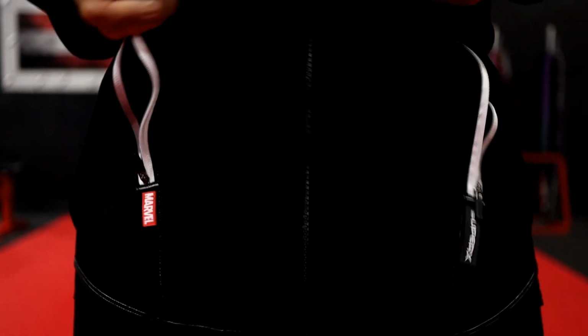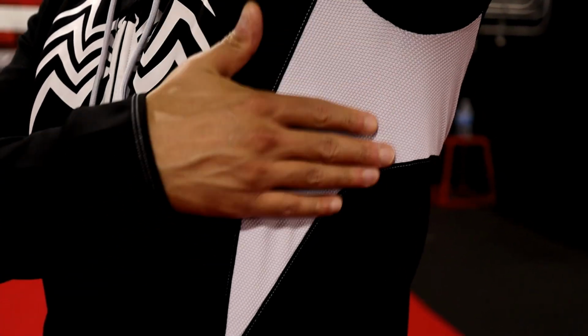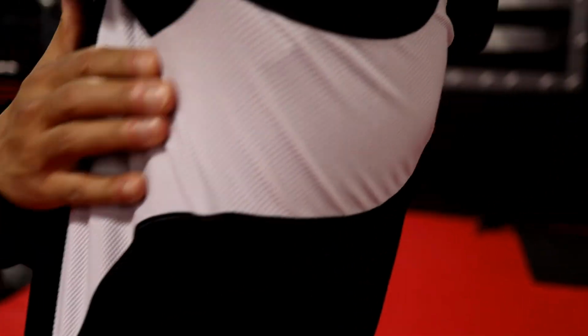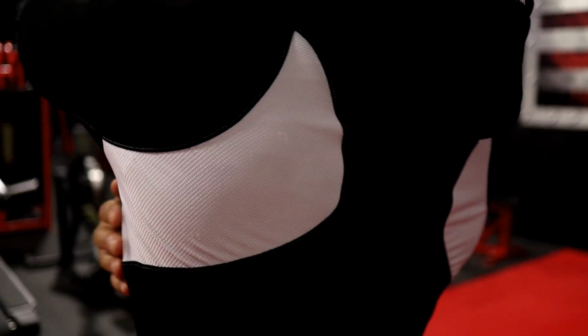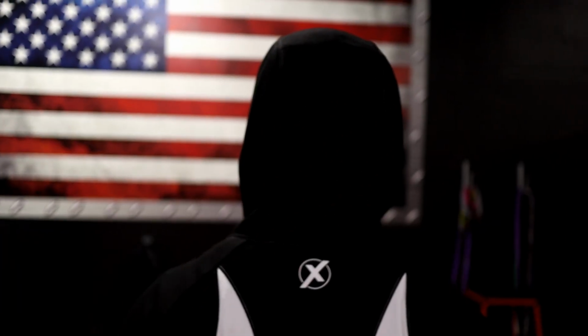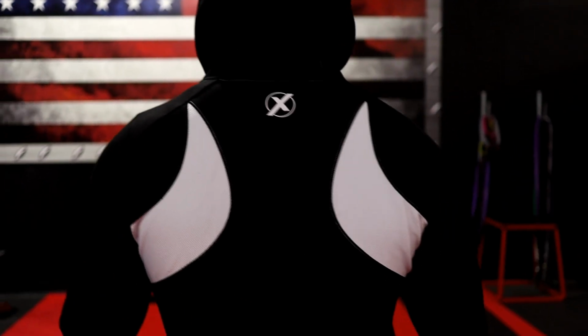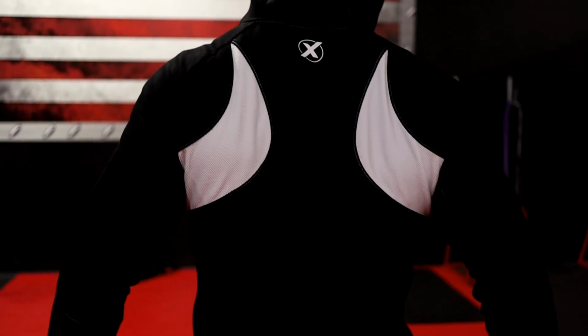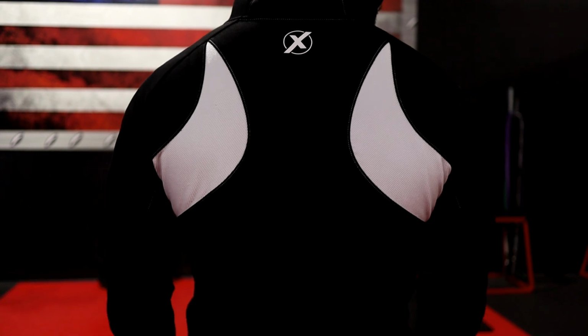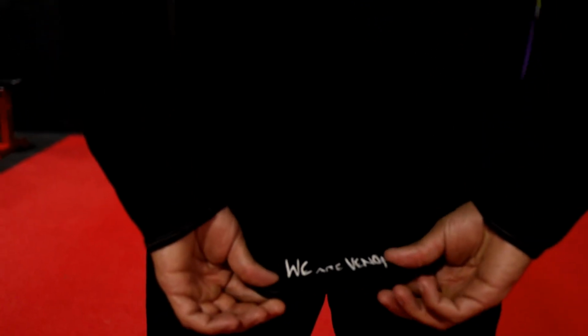They have some mesh highlights that are under the arm, white and black. And the white part loops around the back to kind of mimic how Venom's spider goes around his back a lot of times. There are 2 zippers on here that are pockets, one on the left, one on the right, and then on the back it says "We are Venom." Now on the final product, this sample that I have does not have a split hem. The split hem is definitely better. They said on the final one they're going to add that split hem.